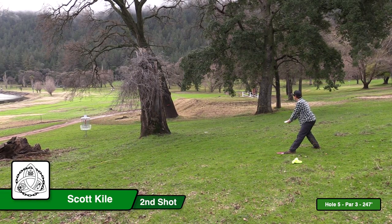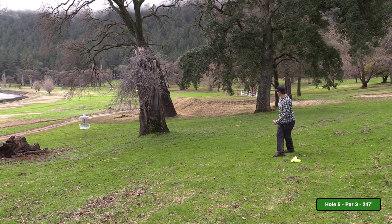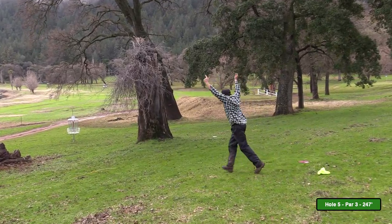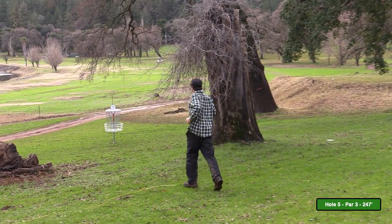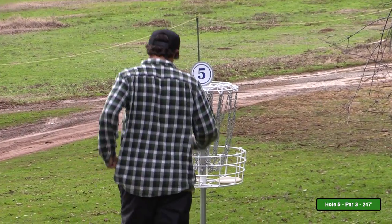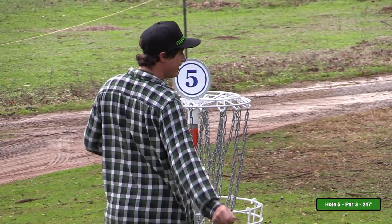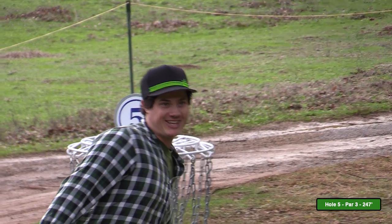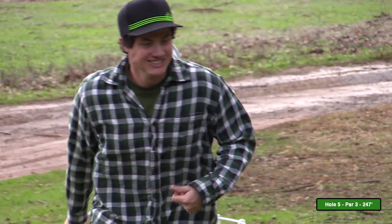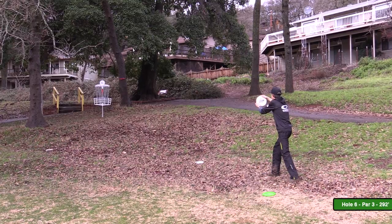And here is Scott Kile on the same hole, hole five. Scott with a blind Hyzer putt around the tree. Had to walk out left-hand side just to admire the perfect putt. Right in the heart. He's stoked. Jogging it out. You can turn around and smile for the camera, I'd imagine. Oh yeah. Gotta capture that emotional reaction. Yes. That's exciting. His first time on film, he hits the biggest putt of the round. Best putt of the day.